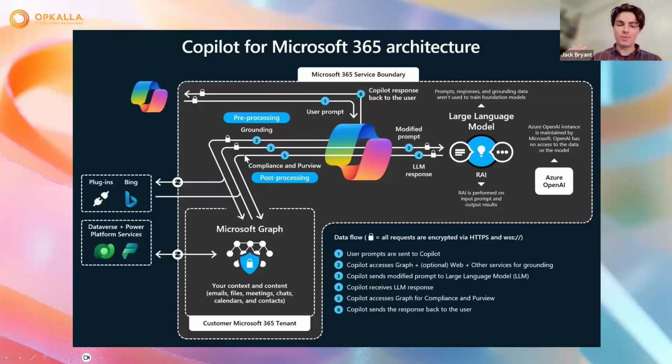And once it generates the response, it will then actually access the graph again for compliance and Purview. And what this means is, again, this could be a little concerning because it's like, why is this happening now? Why is this happening after the response is generated? But it's important to remember that when Copilot is initially going to access the graph, it has the permissions of the user and it's not able to see anything that the user doesn't already have access to.